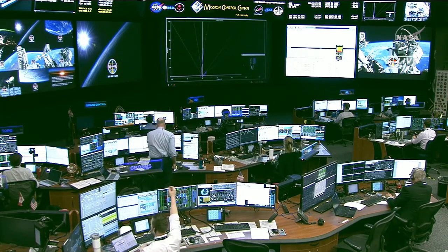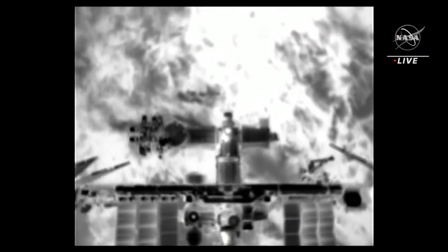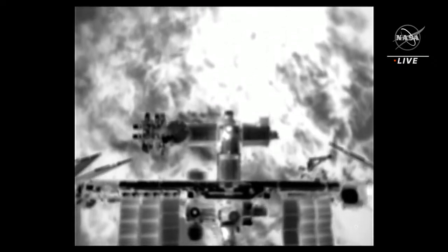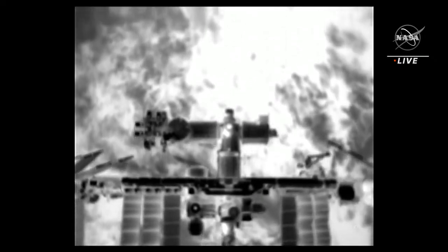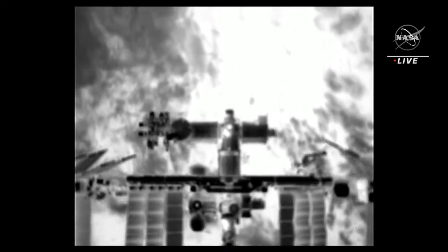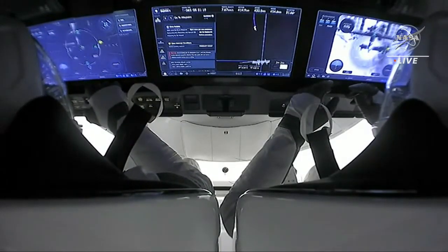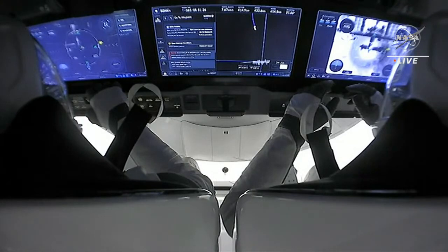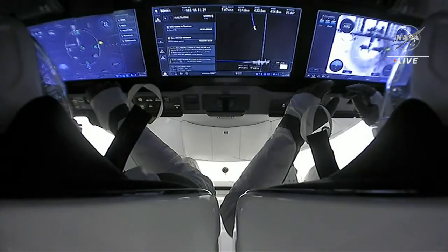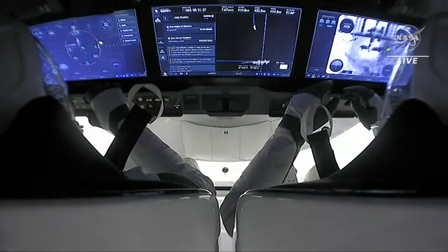Dragon, SpaceX ground has confirmed good run-out performance and will be commanding hold. Dragon copies. Houston, Station on 2, ISS thrusters are enabled. Copy. Dragon is in command hold 1. Dragon copies.